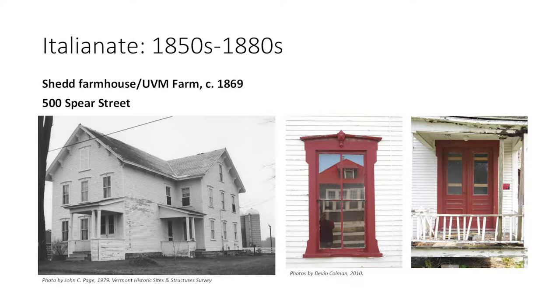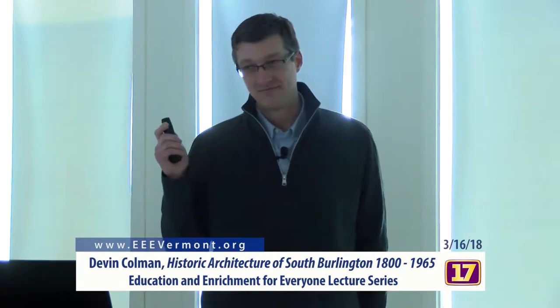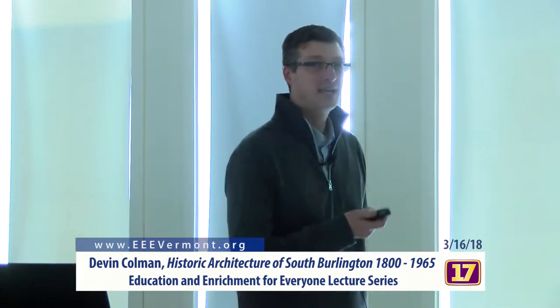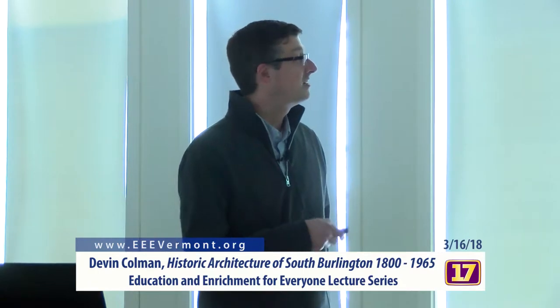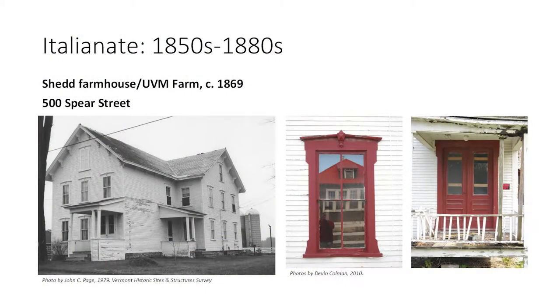Italianate, again, not a whole lot because not a lot was being built in South Burlington in the mid-19th century. But one good example, which sadly is no longer there, was the Shed Farmhouse on the UVM farm on Spear Street. And really a great example of the Italianate style with these bracketed eaves and really beautiful surrounds on the windows.